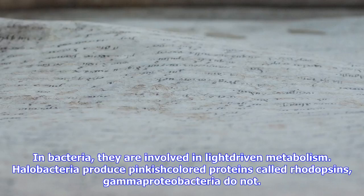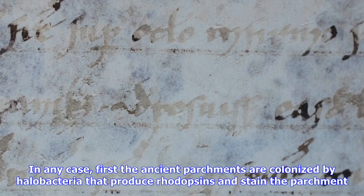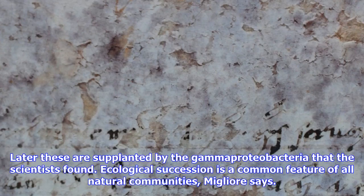Rhodopsins may sound familiar, also known as visual purple. It's a pink-colored protein that we have in our eyes that is involved in converting the light that hits our retinas into electrical signals. In bacteria, they are involved in light-driven metabolism. Halobacteria produce pinkish-colored proteins called rhodopsins, gamma proteobacteria do not.